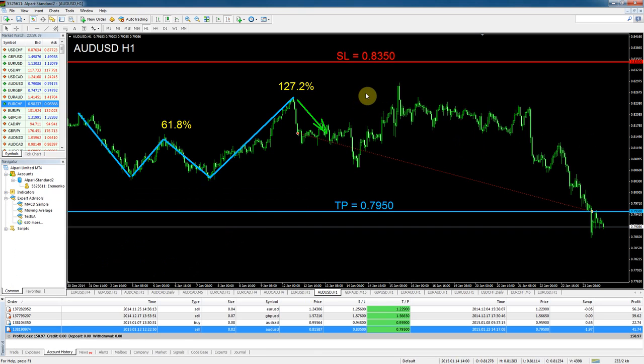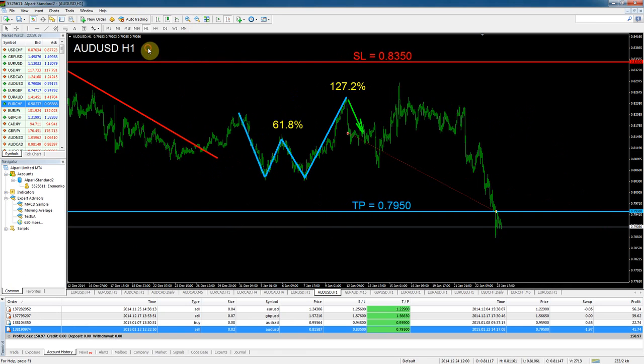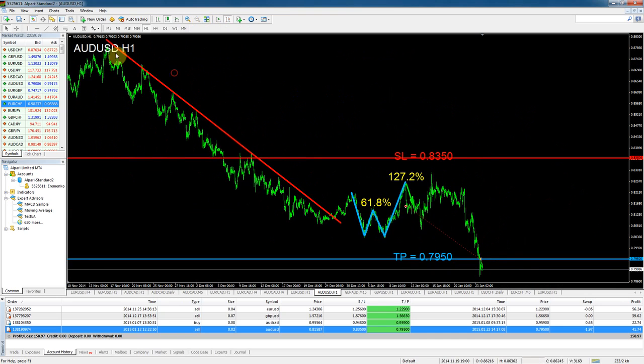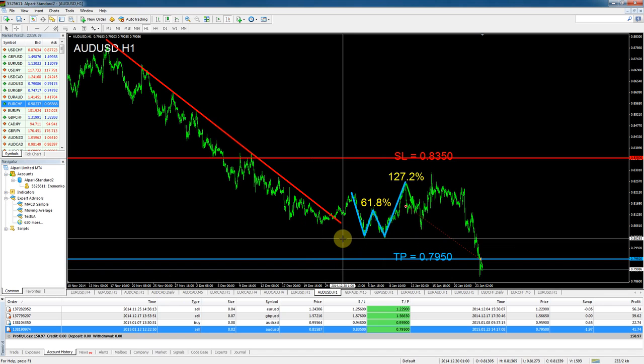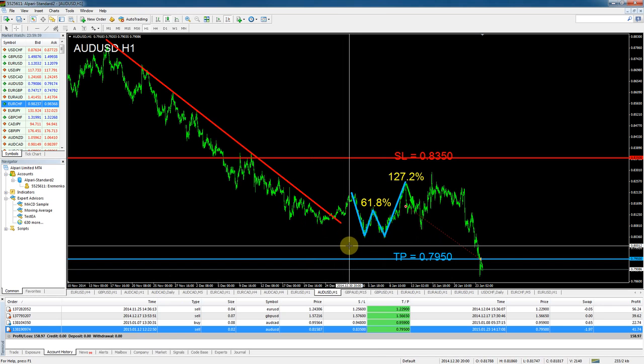Let's quickly have a look at how the market played out. So I'm just going to zoom out a bit. Here you can see a bit better what happened. So we had this downward trend. Then we had a bit of a consolidation when we got to this, the 0.80 level. Here it is. So this is the 0.80 level.